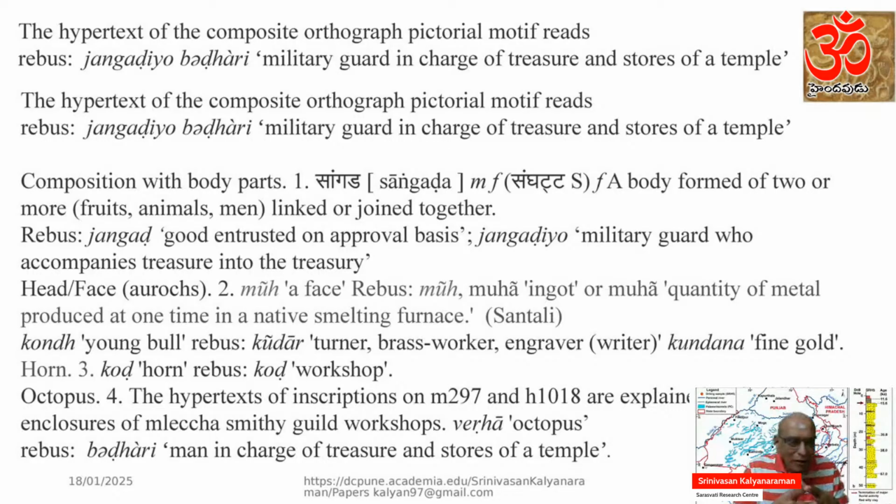The composite paternal motive of Changadio battery. Changadio we have seen is a person, a military treasure guard, who is also a treasurer. So he is in charge of the treasure. He becomes the treasure guard, carrying the treasure from the treasury for trade. And the typical expression for joining is Sagada, body formed of two or more fruits, animals joining. Sagada. Jangada is double canoe. Jangad in the Portuguese maritime boat. Dhao it's called. Double canoe. Next please.